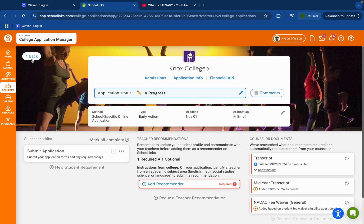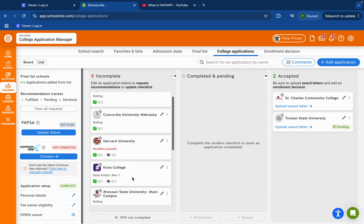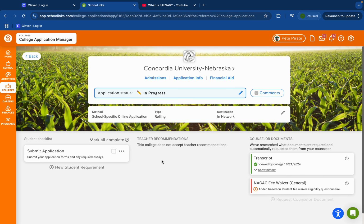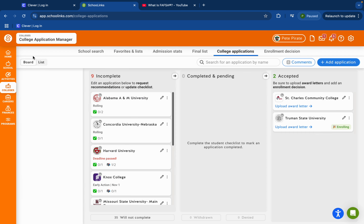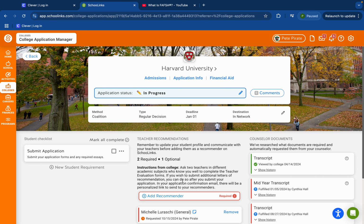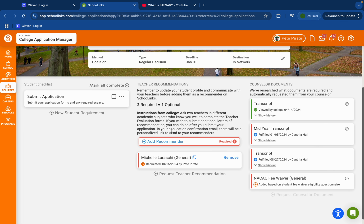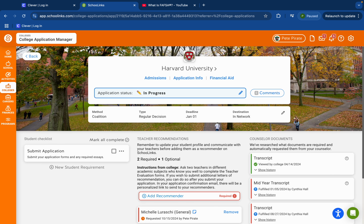So I would highly recommend that you take some time over the weekend and go into School Links, click on the pencil next to each college and see, do you need teacher recommendations or a counselor recommendation? And if you do, make sure that you have asked that person and you have added their name, the teacher name, under each college that you want that letter to go to.